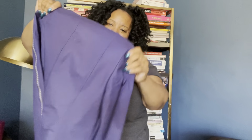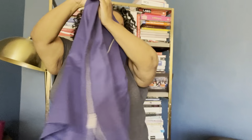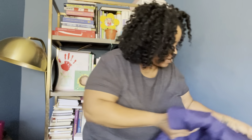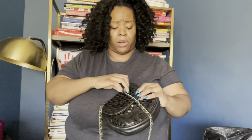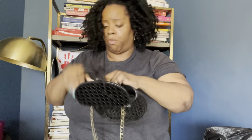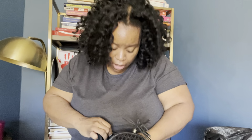So yes, this is a size 10. That was in the bottom of that bag. I'm gonna get to show you. And then I got this. I actually bought this multiple times over and sold this multiple times over. I think the one I bought was by Sharif. This is by Bally.